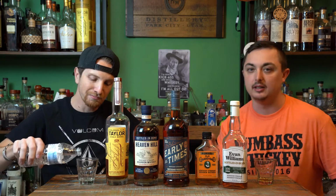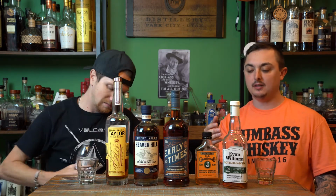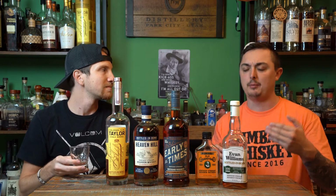So this would retail around $27 in New Jersey, ideally. And I think, well, you'll see in the ratings. But by the way we're talking, you can probably figure out that it's not going to beat Evan Williams.